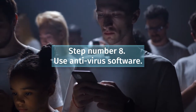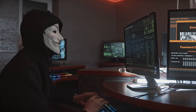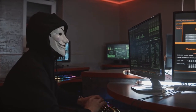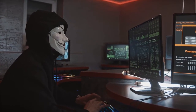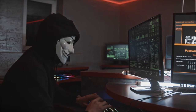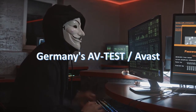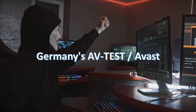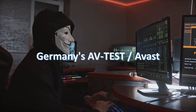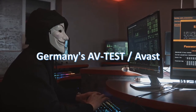Step number 8. Use antivirus software. While Google Play Protect does a good job of protecting your phone, when it comes to malware protection, it is not quite up to the challenge. For antivirus, use Germany's AV-Test, an independent malware detection lab. The best freeware AV program today is Avast Mobile Security and Antivirus. Its other security features, like its phone tracker, don't work that well, but it's good at finding and deleting malware.